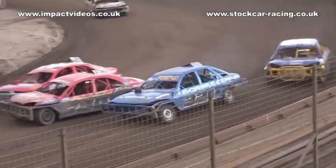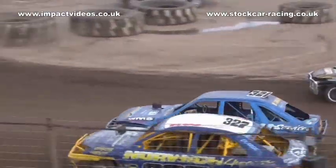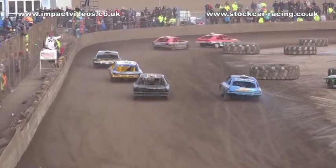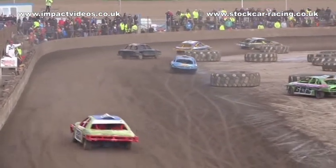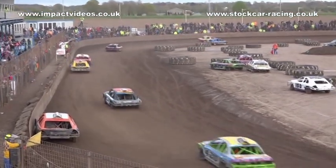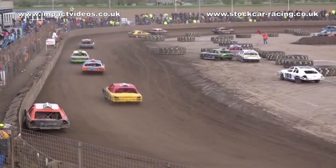Through come the rest of these cars over the finishing post on this race. And we're getting to the line on that. I think that is about the one now. We can go red, please. Mr. Starter, red, please.